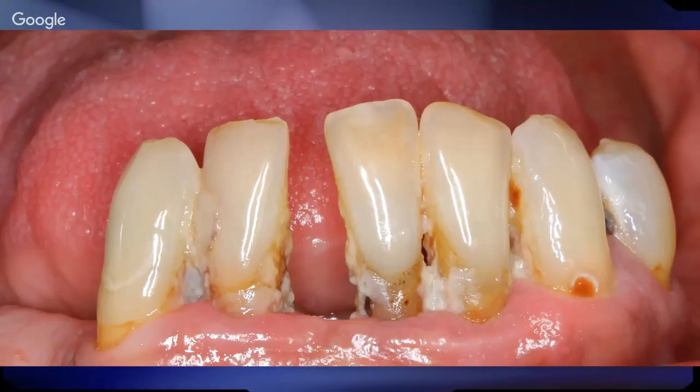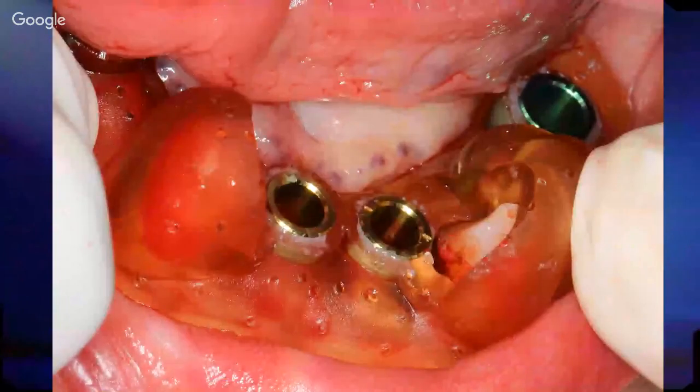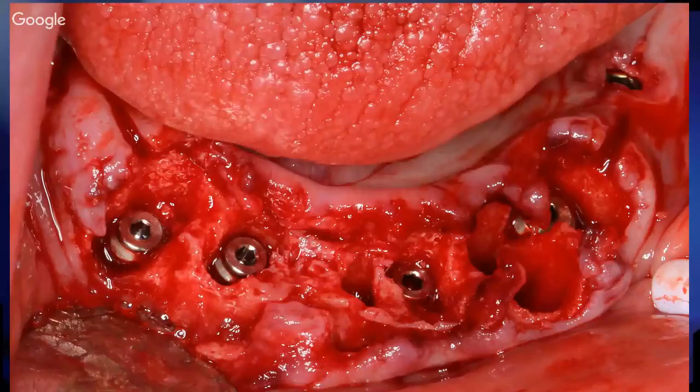So here is the case again where we started. We extract the 3 teeth in the anterior. We place the first guide, we drill and place 4 implants. Then we extract the remaining teeth and place the second guide. The second guide is fixated into the first 4 implants that were placed. And now we can drill the additional 2 sites to place our additional implants. This is what it looks like after all the implants are in place.